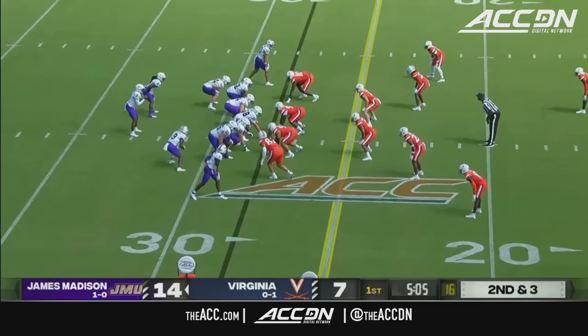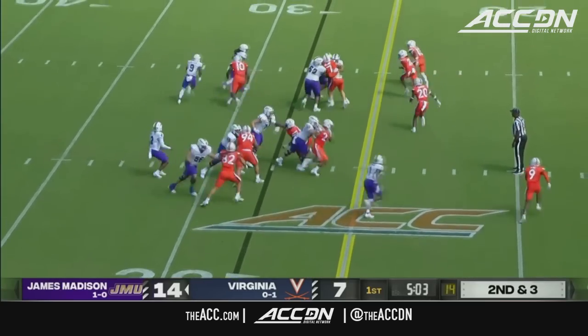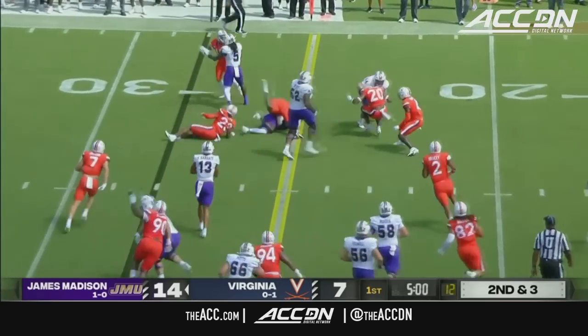Speaking of picks, who you got tonight? Texas, Alabama. Oh man, you put me on the spot. Give me Bama. They're at home.